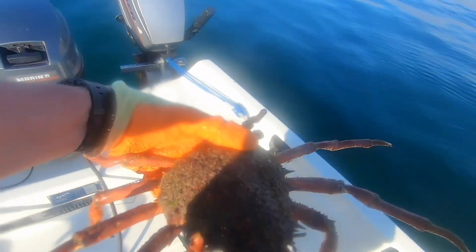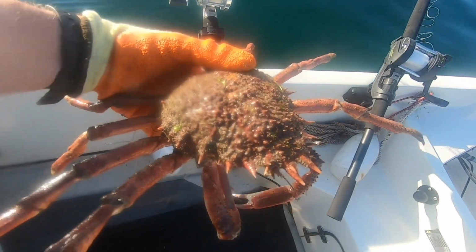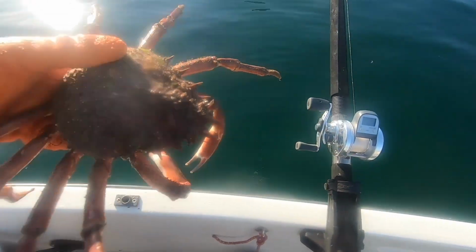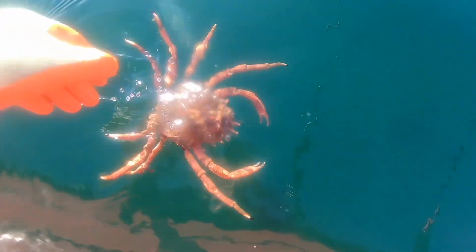On this trip I didn't actually get any lobsters, they were all spider crabs. No big claws on that, so time for that one to go back as well. I've not eaten a spider crab, maybe one day, you never know. Another time we'll have a look.